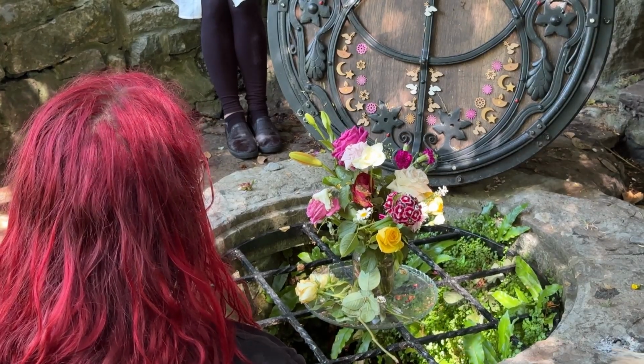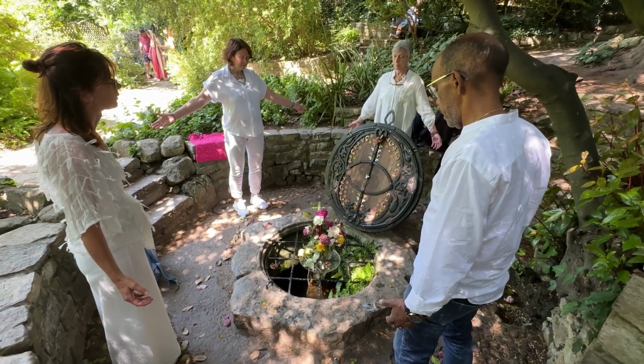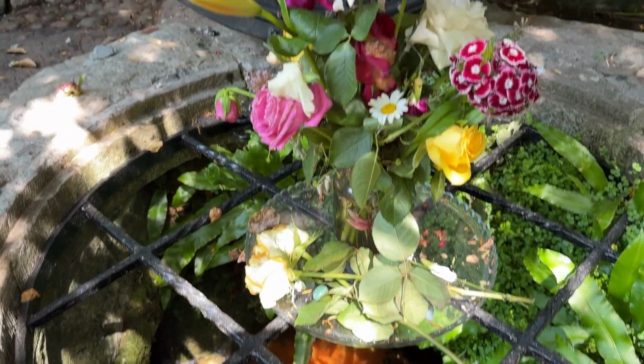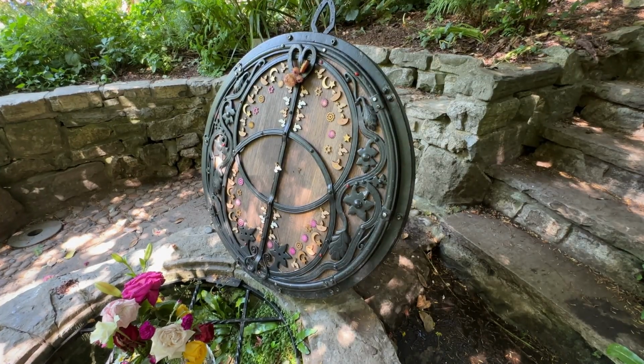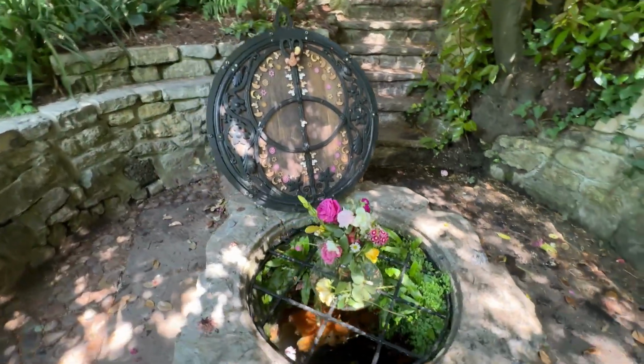Many people paused at the well to chant, sing, pray, or reflect in silence. Some left flowers, stones, or placed objects on the well's wrought iron cover. The cover features a Vesica Piscis, an ancient symbol of two interlocking circles.